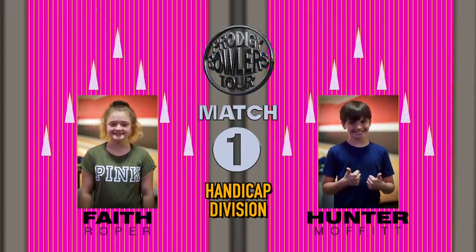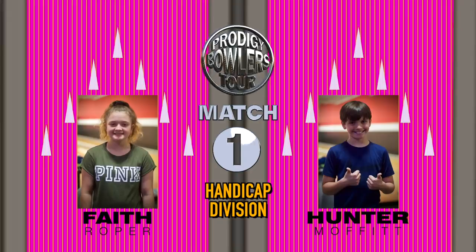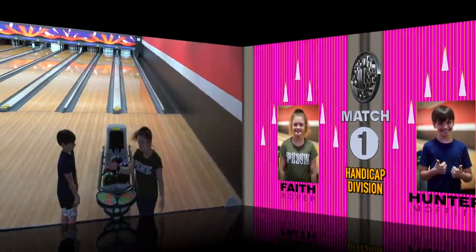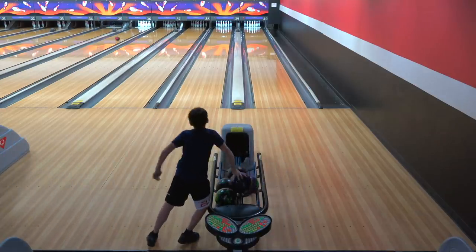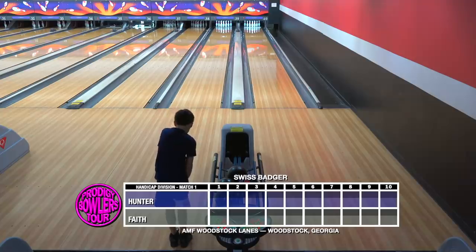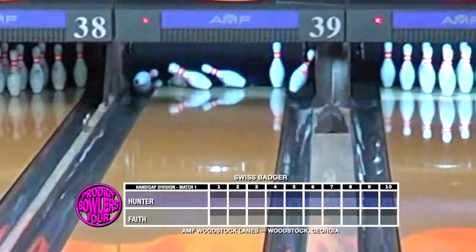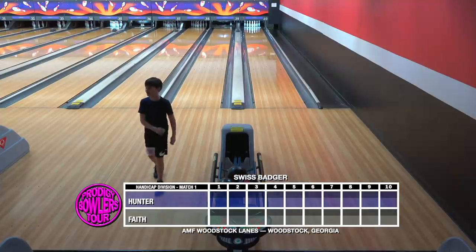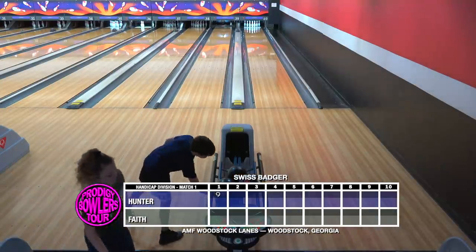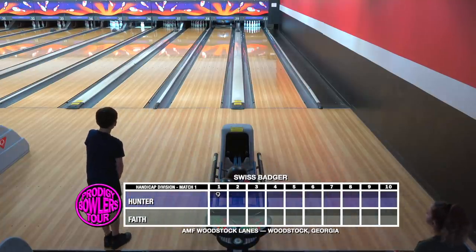In our opening match between 3-seed Faith and 2-seed Hunter, both players are getting the same number of pins in handicap, so they'll be bowling straight up. And Hunter, being the higher of the two qualifiers, had the choice of starting lanes, and he has opted to lead off. And on 52 feet of oil, you're not going to find a whole lot of hook on the lane. Not much ball motion today.